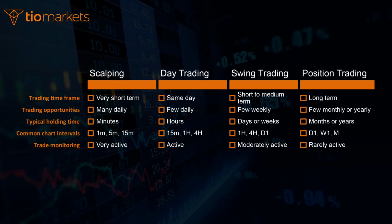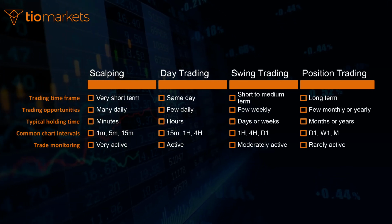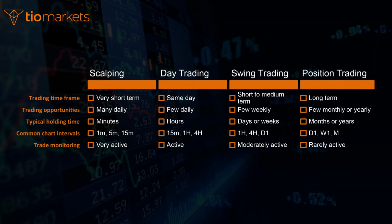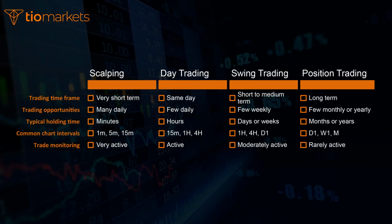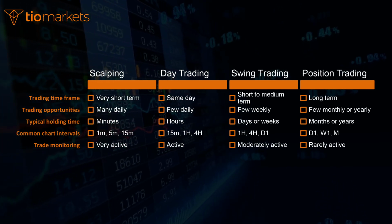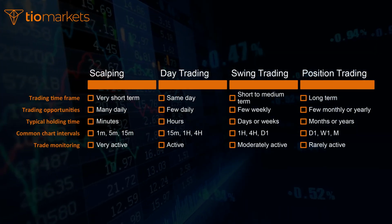Then we spoke about day trading. This is a good style of trading for you if you have some time to follow the markets on a daily basis and you still want to trade somewhat frequently throughout the week. This is a good style of trading if you don't want to carry positions overnight and you want enough opportunities to recover from drawdowns relatively quickly. Typically, day traders analyze the market using the 15-minute, 1 hour and 4 hour charts.